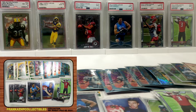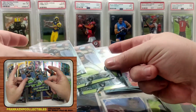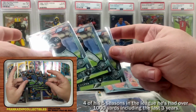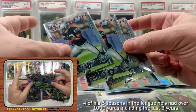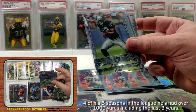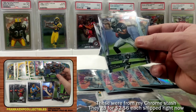Now, people are sick of hearing about him, especially since he's on the Cowboys. A lot of people are very biased there. But Amari Cooper has been putting up the numbers, guys. He did when he was on the Raiders, and he's still doing it in Dallas, despite having other people around him that are also performing, that are also getting some touches. Amari Cooper's still doing 1,000-yard seasons like they're nothing, and he's eating them up.